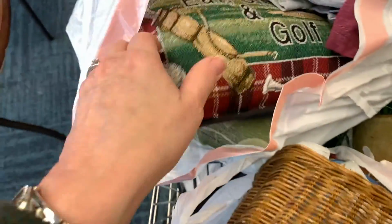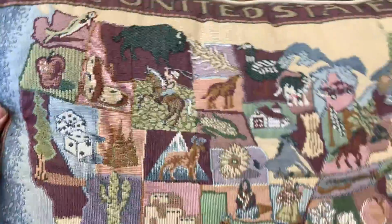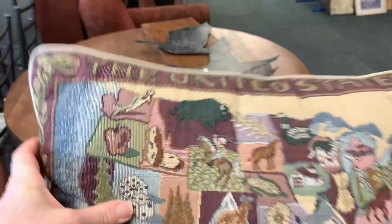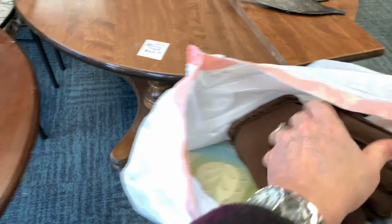Okay, you guys, I'm all checked out. Let me give you an idea of what I got. I got three of these golf pillows. They're not worth a lot, but they were only like $2. So I'm gonna sell all three of them together. Look at this pillow. These go for a lot of money. I couldn't believe it. Like $25.